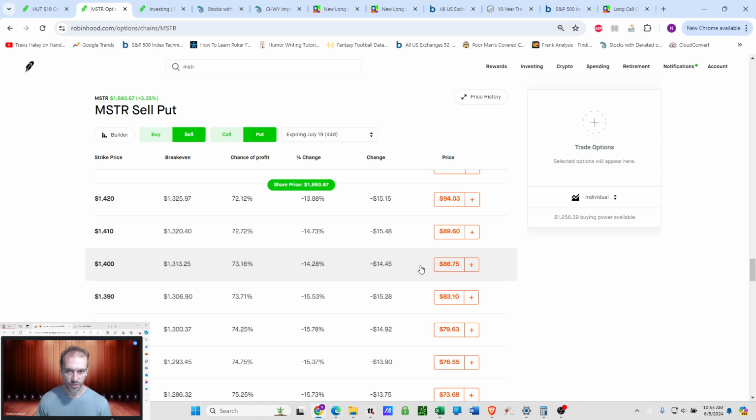$1,400 in order to buy a put is only $86. So it's skewed in favor of the seller for right now. Selling the calls, the calls are expensive and the puts are cheaper. And I'm so bullish on MicroStrategy, I kind of can't imagine a situation where I would buy puts on it and basically shorting the stock.